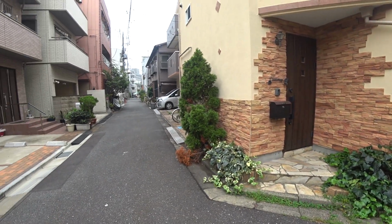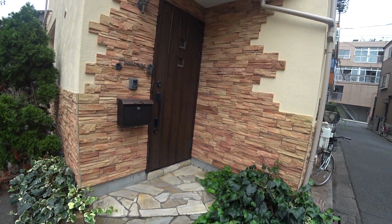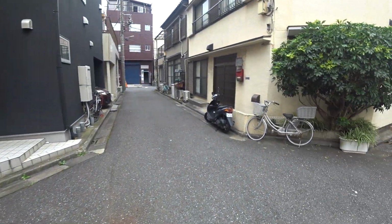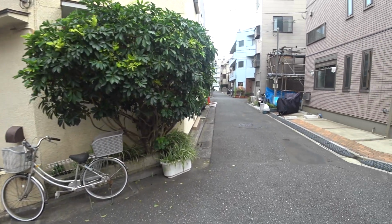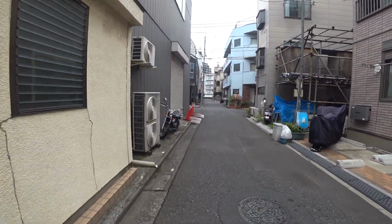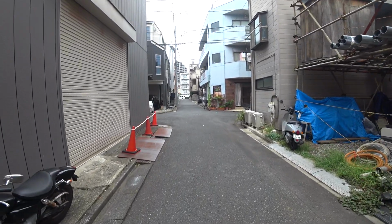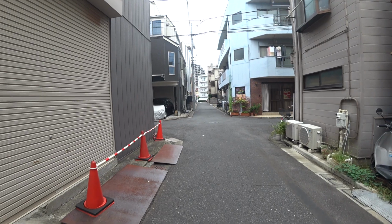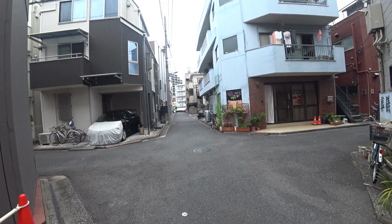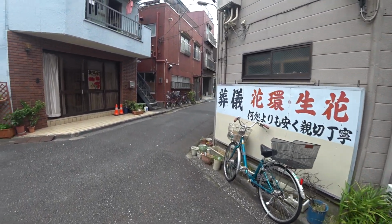You also notice a lot of Japanese houses will have the family name of the family that lives there. So it's Yamamoto, for example. Let's go down here. I guess that kind of helps the post to be sorted. If you address a letter to Mr. Yamamoto or Miss Yamamoto, it helps the postman find it. It's a good idea.